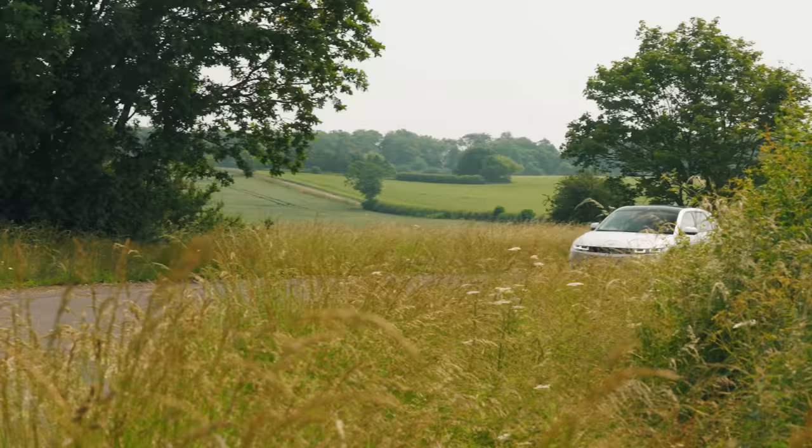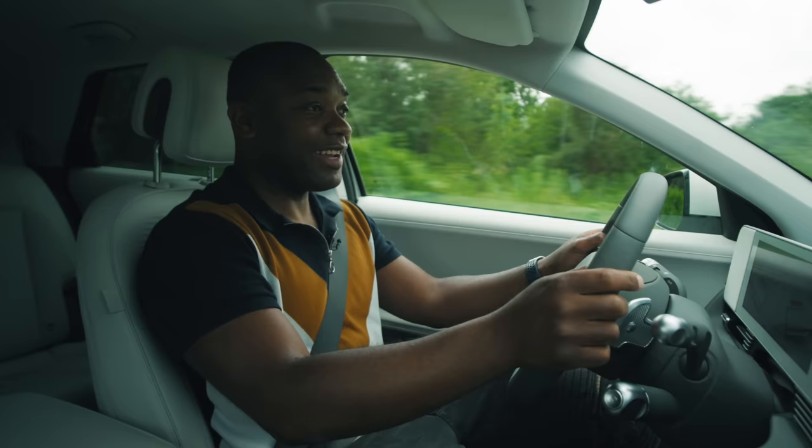As for the steering, well, it's nice and light, nice and responsive, it's accurate, the car goes exactly where I want it to go without any real surprises.